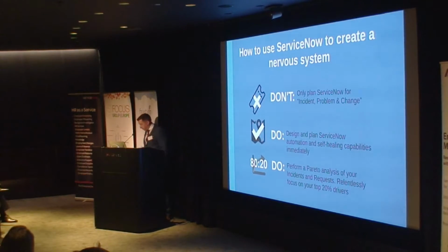We've recently done one with a large global infrastructure company where we did a Pareto analysis. Within 4 days of analysis, we were able to highlight across 3 or 4 different tools, including ServiceNow, areas that we could save that company literally millions within 3 to 6 months. The focus on automation and the focus on these other skills is not a nice to have, let's just get incident, problem and change in. It should be your main focus and religion for when you focus on this.